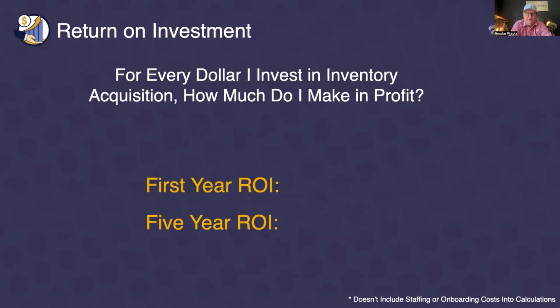So first off, the return on investment: for every dollar I invest in inventory acquisition, how much do I make in profit? We have a first year ROI. We're looking for a 1.0 return. We really just want to recoup our expenses in year one because, again, we know we're going to keep this property in a rental program on average 10 years. So we know our profits are going to be from year 2 through year 10. Now, our 5-year ROI, our target rate is usually about 4x.